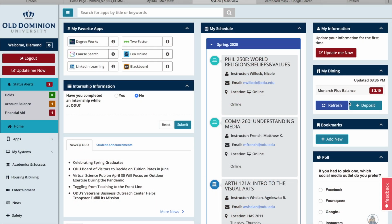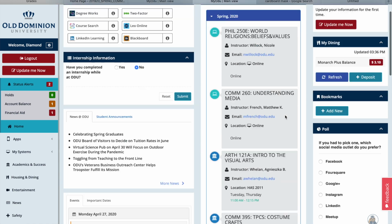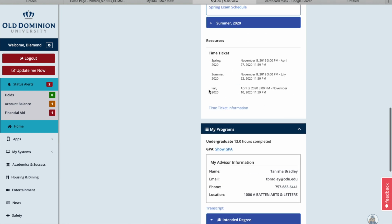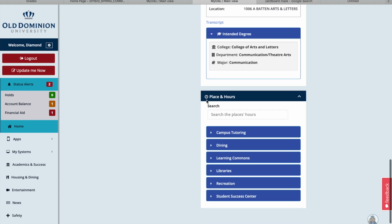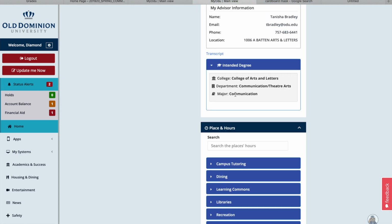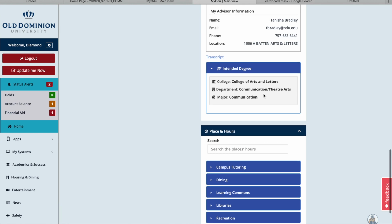The first thing is, to register for classes you're going on your portal. As you guys can see on my portal, it pretty much shows everything. It shows my holds, my account balance, my financial aid, Blackboard, Leo Online. It shows my current classes for the spring 2020. It also shows me who my advisor is, what my ticket time is to register for classes for fall or spring or summer. It also shows me the dining, the campus tutoring options, different places that would be open. It also shows me my intended major and the department and what college I'm a part of.